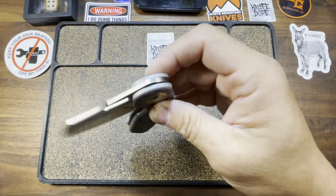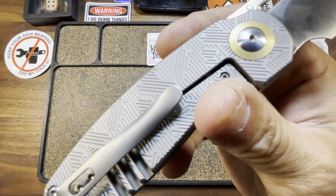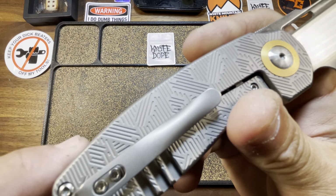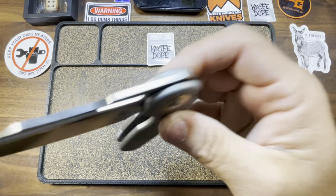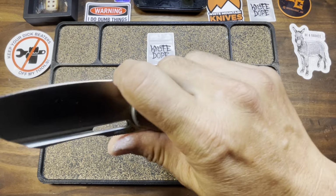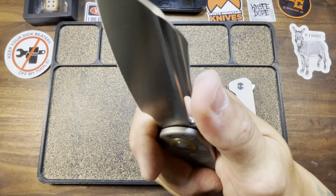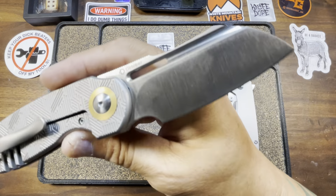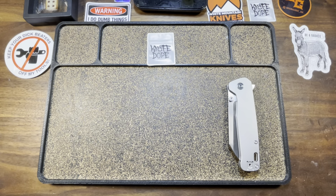20CV blade steel. Love this pattern we got going on here on these titanium scales. I did replace the stock pocket clip with a milled Kaiser clip. Absolutely fantastic knife. Such a good ergo. As far as your ergos go, it just melts in the hand. Very reminiscent of the Hedgehog by Vosteed. Possibly the same designer, but don't quote me on that.